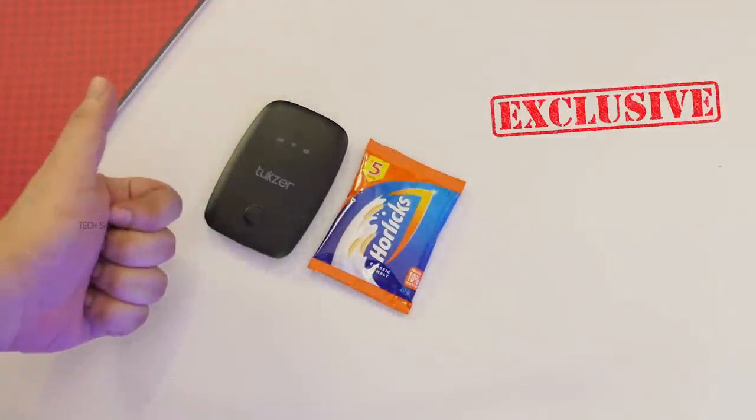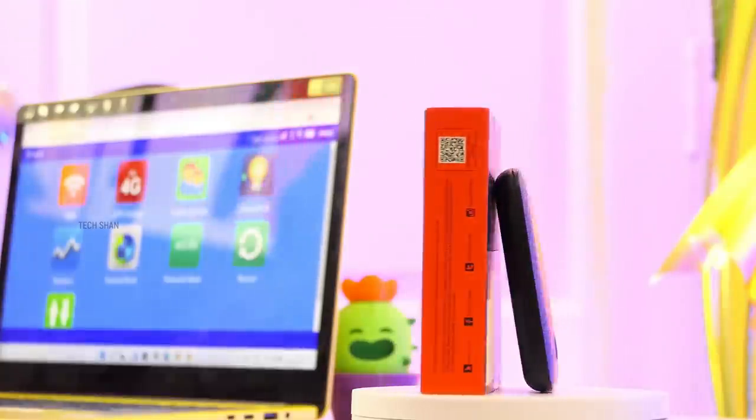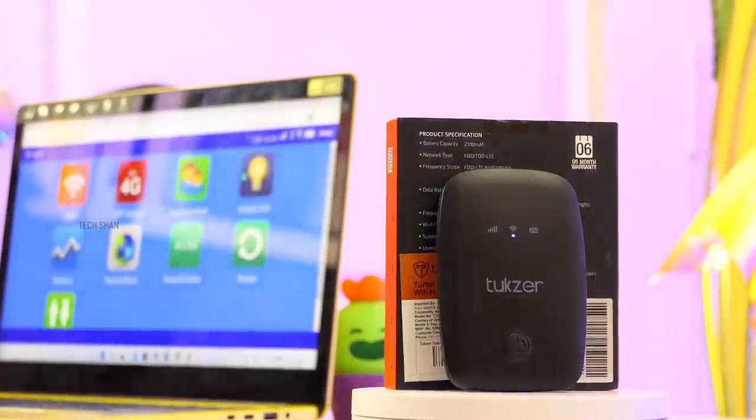Another exclusive TechShan comparison. Overall, I grabbed it for around Rs. 2250 in the recent sale and it's worth it. Access internet on the go. Use cases are many. Want to grab one?